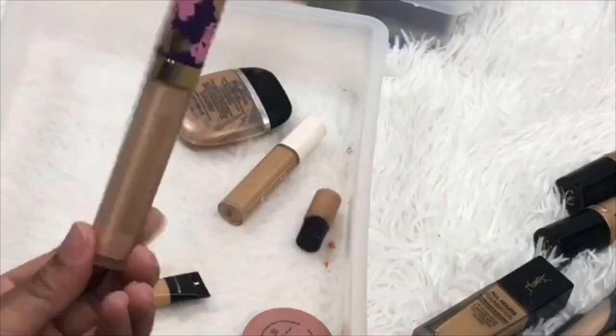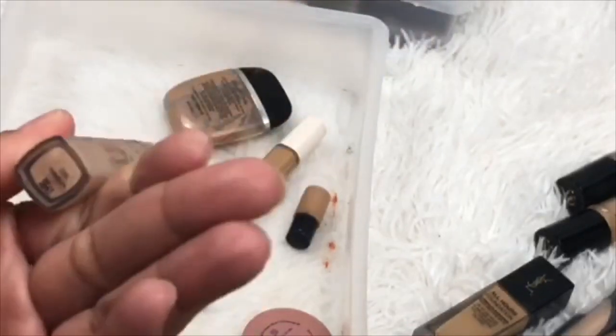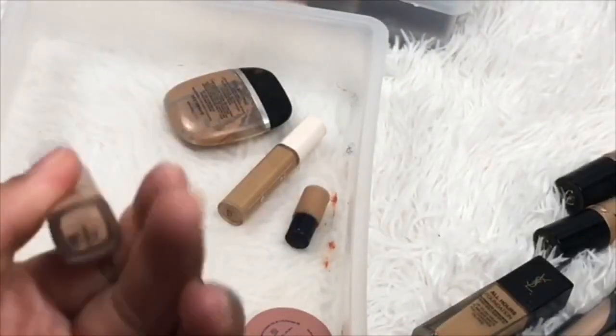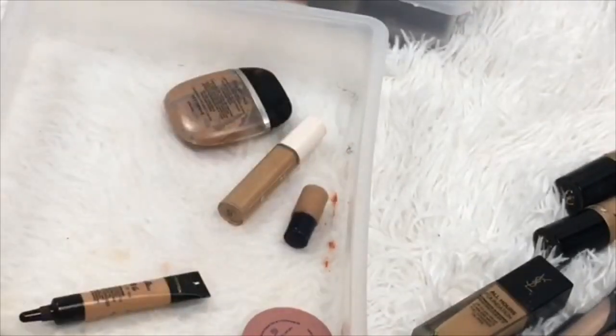Moving on to this Tarte, which one is this? Tarte Creaseless Concealer. Not my fave. I'm not a fan, but I have it in the shade 33 in Neutral, so I'm going to go ahead and get rid of that.